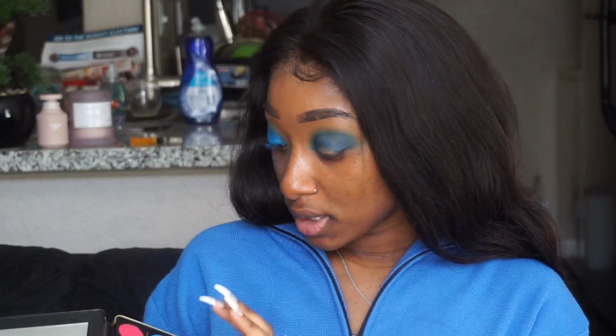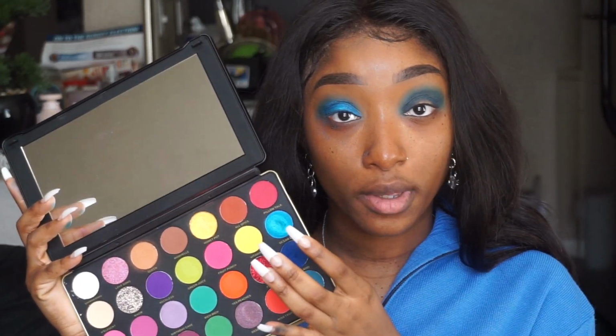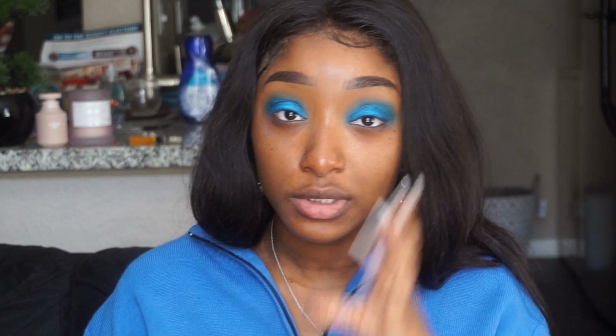And so going into this nice royal blue shimmer, that's what I'm going to pack all over my lid. Okay, so this is it for the eye look.